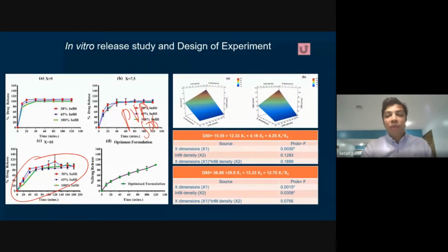And we did some factorial design for dimension versus infill. We did not see an effect of infill density on the D50, but on D85, the time required for 85% dissolution, both factors had a significant impact. The bigger the dimension, the higher the D85, and the same for infill density.